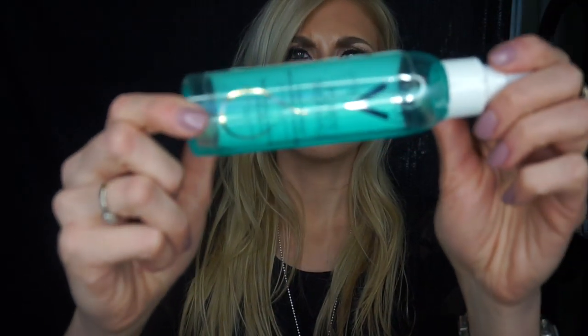Okay, I only have a couple more products left. Let's talk about my Vichy Beautifying Cleansing Micellar Oil. Can we see? This stuff is empty. I gotta get a new one. I have oilier skin, and I was terrified to use an oil because I thought, oh my god, if I put oil on top of oil, I'm gonna break out. I'm just gonna be a hot mess. But no, I was wrong. This stuff is unreal.